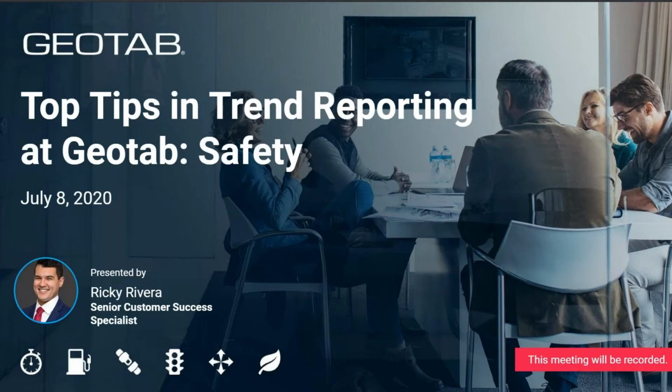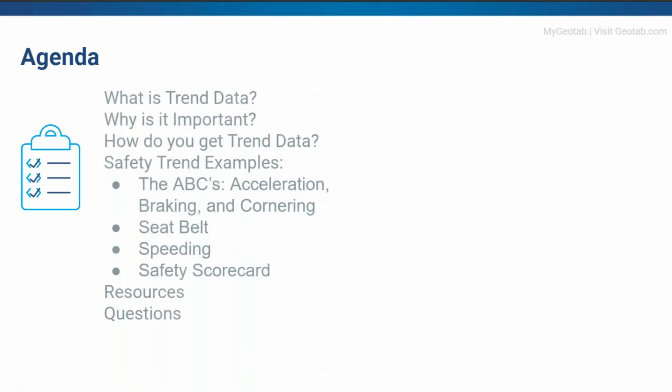So let's get right into it. I'll show my agenda here. First thing we're going to talk about is what even is trend data? What's it about? Another big thing is, for you as a fleet manager, somebody who has hundreds of trucks and so on, why is it even important? Why should I take the time to look at it? Why should I build reports for trend data? And then we're going to get into how you get trend data off of your Geotab database. I'm going to show an example of it, so that you can build things on your own and go from there. Go wild with it.